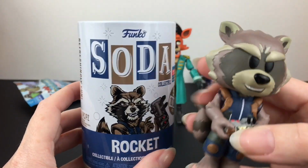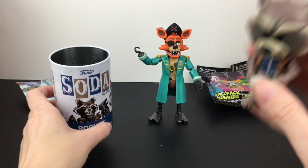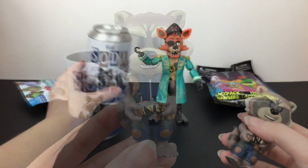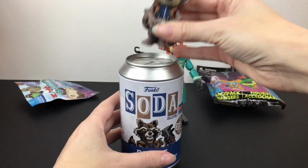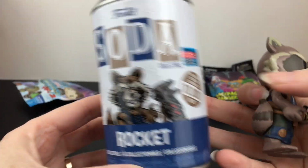So could you imagine Five Nights at Freddy's Funko sodas? Yes, that would be amazing. Get ready. And what I also like about these is that the soda can itself is a cute collectible. I like how you can display them with the figure on top. Some people sell different things you can put on top to have your figure stand. And the soda design is so cool.